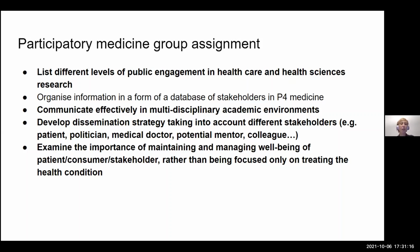And you also have to examine the importance of maintaining and managing well-being of your patients or stakeholders, and not only be focused on treating the health condition. And we saw in the previous slide that we also had public engagement activities that were targeted especially for this. So not only curing some disease, but also trying to prevent behaviors that could lead to certain health issues. And I think that's it from me.